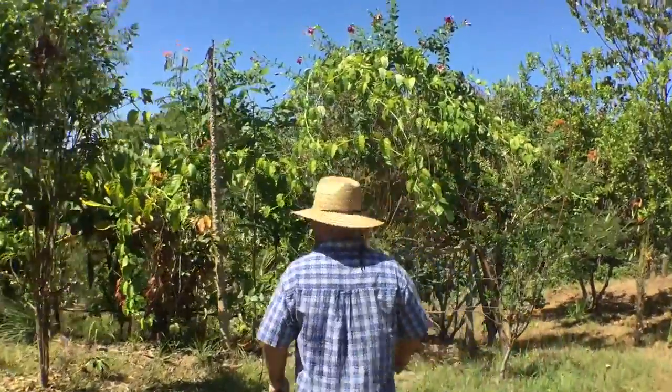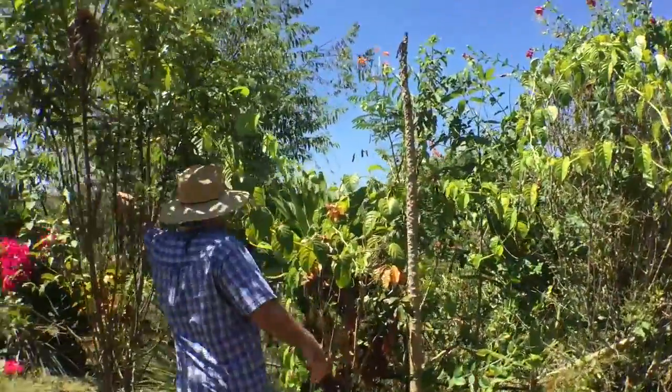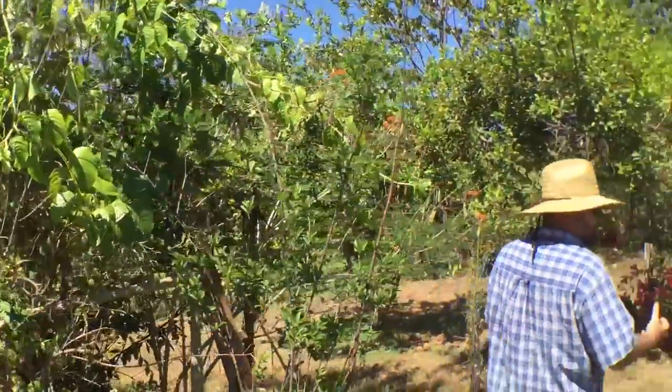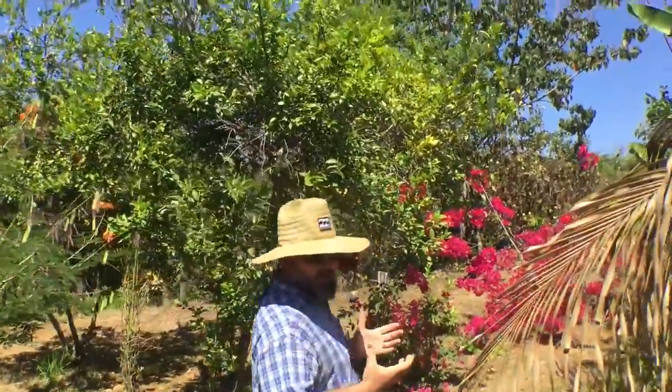Our passion fruit are coming through. You can basically walk outside if you're hungry and just pick something up and eat it if you can hold on to it. We have a lot of plants just because they bring in pollinators.